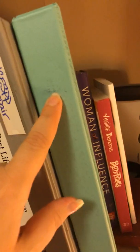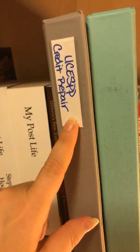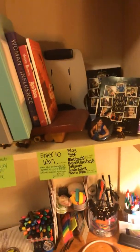Then I also make binders. So I've got my Legal Shield binder. Oh, the sticker keeps falling off. But I think this one's my new skin binder, yeah, that's my new skin binder. And this is my credit repair binder as well. So I keep those just right up here. Again, important notes.